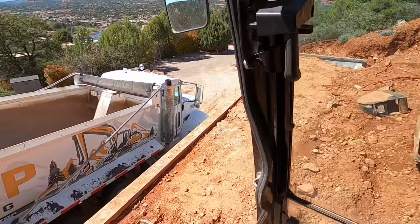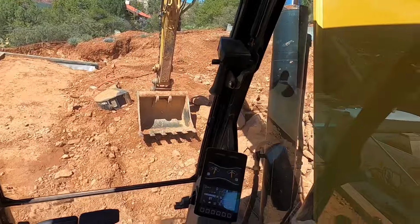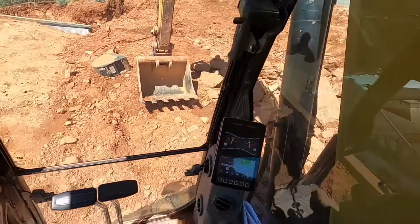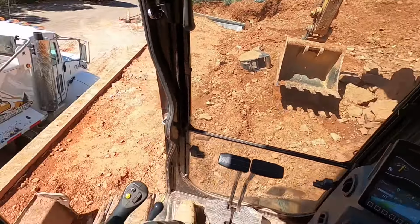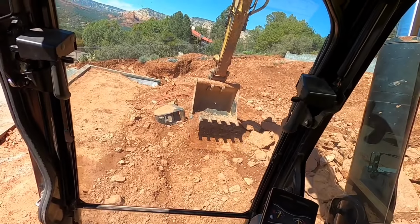Guys, welcome back. We are back for our last load of the day, and everybody else has taken off on this Friday, so I get to load my own, which is always fun. I don't mind doing that.